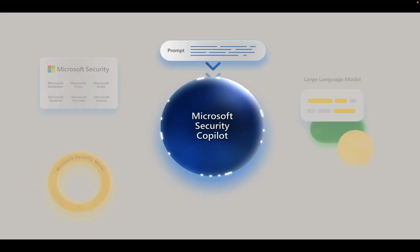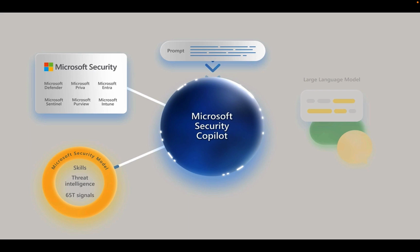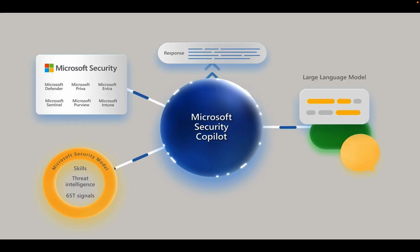So now that we understand the core components of Security Copilot and what it leverages, how does it actually work? Well, it starts with a prompt, which is based on natural language, much the same as you would have in M365 Copilot, which I'm sure you're all well aware of by now. So a user, or an analyst more precisely in this scenario, would enter a prompt. The prompt talks to the Microsoft Security Model in relation to skills, threat intelligence, and makes use of over 65 trillion signals. It also references the relevant Microsoft security products such as Defender, Priva, Entra, Purview, Intune or Sentinel. The large language model comes into play as well, and the response is sent back.